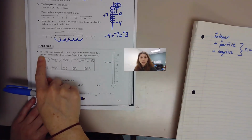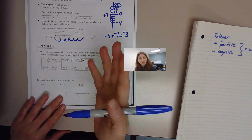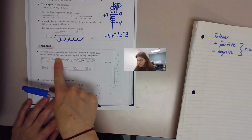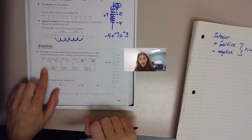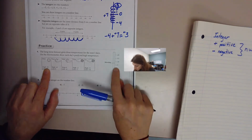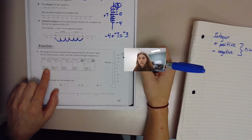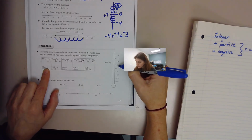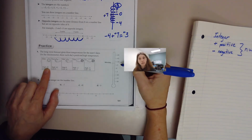Practice. The long-term forecast gives these temperatures for the next 5 days. Okay, this is talking temperature. This is how my brain works when I'm thinking about integers. On the thermometer, show each day's predicted high temperatures. So here it says Monday, the high temperature is positive 8. So right here, you have to look at this. It's not going up by positive 1, positive 2, positive 3. It's going up by increments of 5s. Okay, we're at 0, positive 5. So then positive 8 goes here, in between 5 and 10.